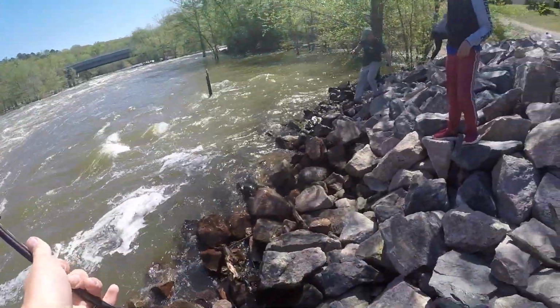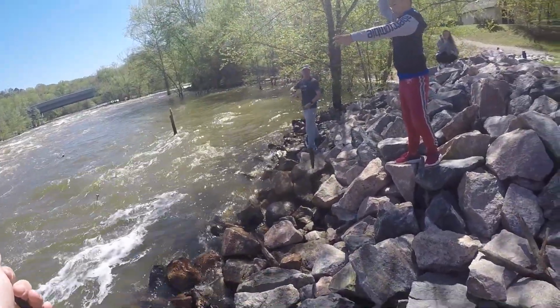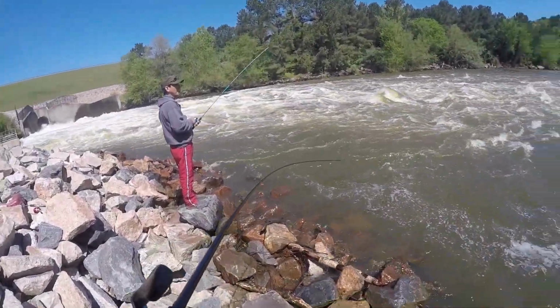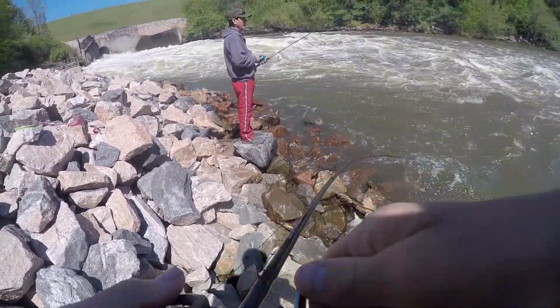How do you catch a rock? I don't know. I think that's a log. Oh, that's like a bark of a tree, but that really does look like a rock though. Oh my gosh, I wasn't even ready. There we go.